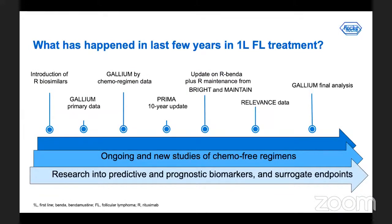In the last few years, if you see the recent advances in follicular lymphoma, initially rituximab entered the treatment regimen. These are the studies: the GALLIUM data, chemo regimen, the PRIMA 10-year update, then the update on R-Benda plus R maintenance. Then the ongoing and new studies of chemo-free regimens, and research into predictive and prognostic biomarkers and surrogate endpoints. Next slide.